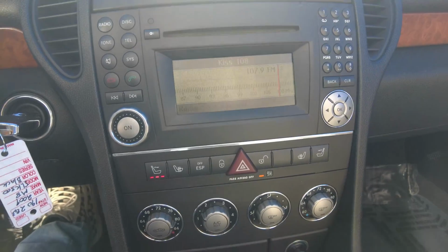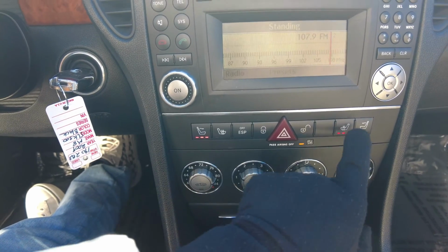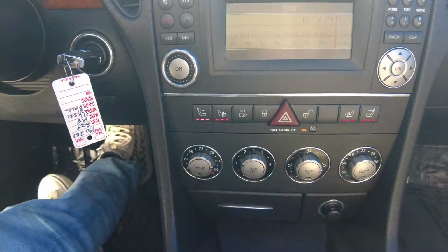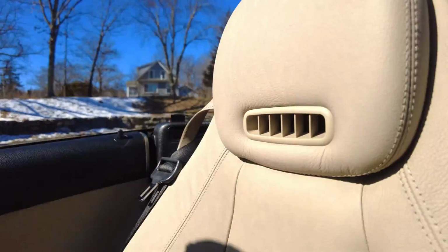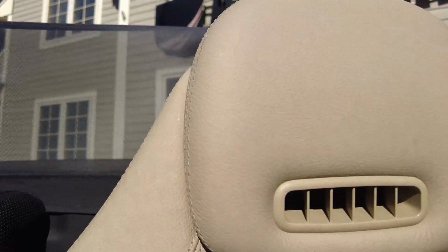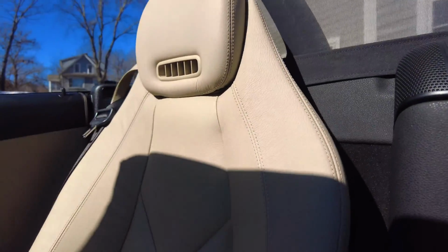And I can even put the car in drive here to reveal some of our other goodies. And we have heated seats, and we have the air scarf. So this car has over $5,000 in factory options, and everything works beautifully. And like I said, the air scarf is awesome. The air scarf is this little vent here in the headrests, and that blows heated air right on your neck like a scarf. It's really awesome.